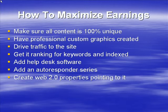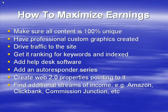Create a number of Web 2.0 properties like Squidoo lenses, hub pages, blogger blogs, and all those pointing to the site that you want to sell. Make sure you create all of these on unique accounts so that you can hand them all over as part of the deal. So you can say, not only are you getting this website with 100% unique content, but you're getting 10 Squidoo lenses, 5 hub pages, 3 blogger blogs, all with unique content. That sort of level of commitment is going to seriously boost the price when people see that they're not just getting the site, but they're getting all these ancillary Web 2.0 properties as well.